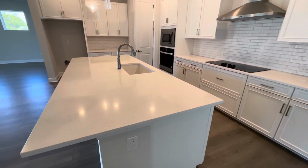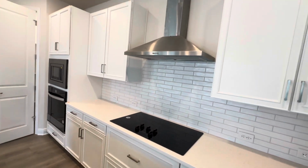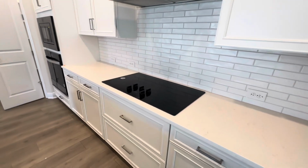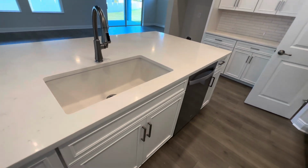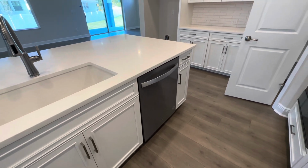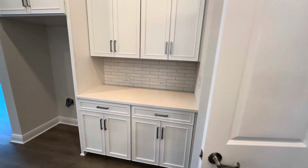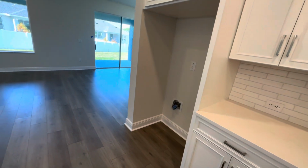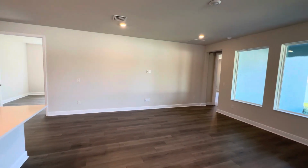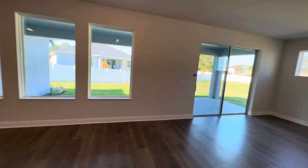Right out of the flex room, you come right into the kitchen. Nice big island with the quartz countertops, white cabinets, white subway backsplash, your stainless steel range hood. It is an electric cooktop here. Then you have this nice big undermount sink in like a matte white color. Stainless steel dishwasher, your wall mounted oven and microwave. And then your walk-in pantry right there. Refrigerator obviously would go there. Nice big open living area with the 3 windows.